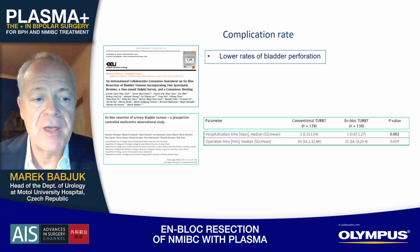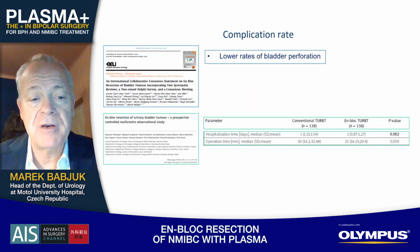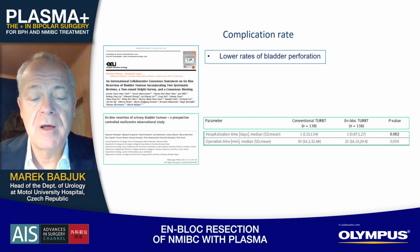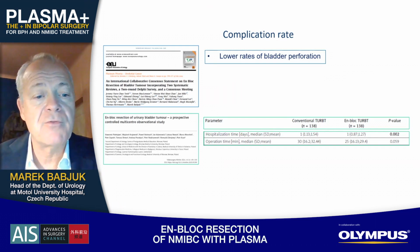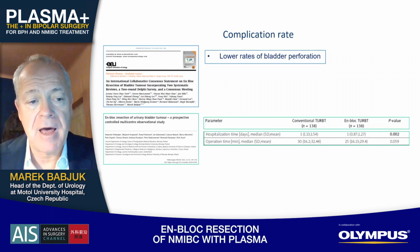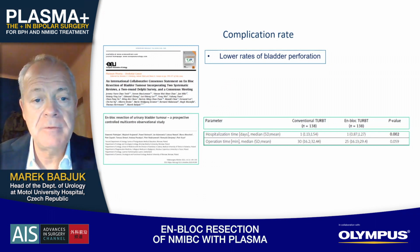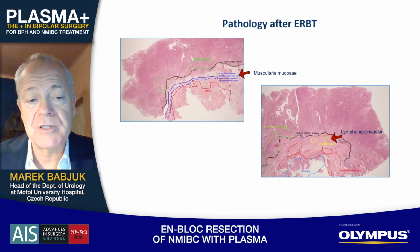Concerning complication rate, which is another aspect that must be evaluated in this procedure, we know that there were lower rates of bladder perforation after en-bloc resection compared to standard TUR-B in the published literature. Of course, you can also achieve a very nice specimen for pathologists. So this is an example.